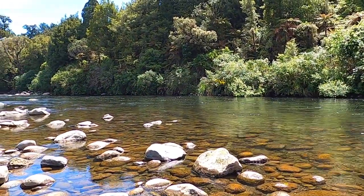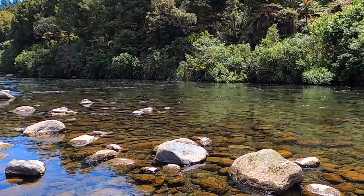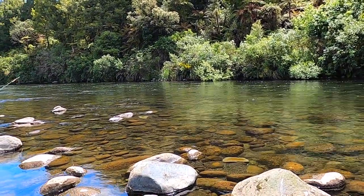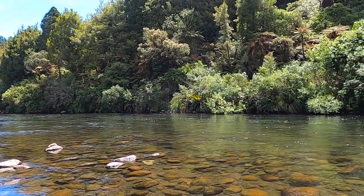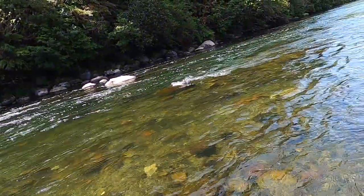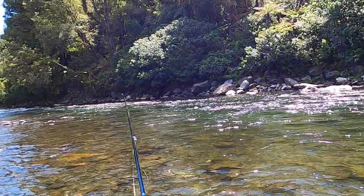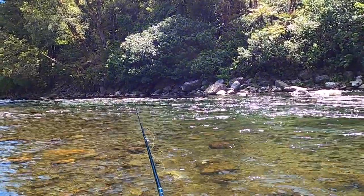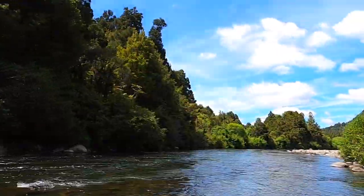So I've just moved up to the next pool. I've gone back to my dry dropper rig. I'm just walking up the edge here. I'm looking to see if I can sort of see anything in close. Gotcha.